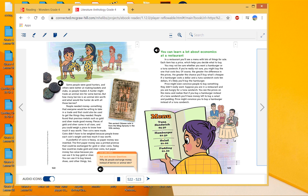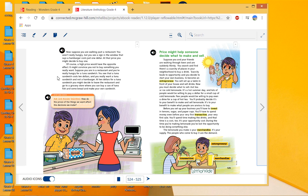So the price might convince somebody to buy something that they didn't want as much because they could get more for it than just the one tuna sandwich up here. So price can help us to understand if something's cheaper, we might buy it. If something's more expensive, we might not. If there's a sign in the window that says buy one, get one free, someone might buy 2 hamburgers instead of buying just one. Even though they didn't want 2 hamburgers, they would buy 2 because they get one for free, and then they could do whatever they would want with that other free sandwich. If the price is too high, we might decide to do something else where we could spend less money and get the same things, like go to a grocery store.